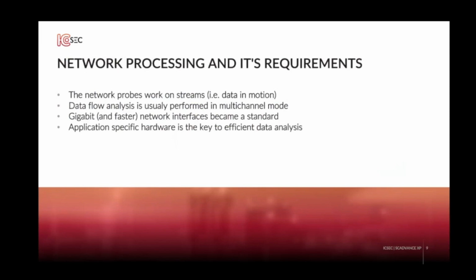The second question is about data sources. Of course, in the case of an industrial network probe, we have multiple data sources. Actually, narrowband ones, and also, more frequently, typical network adapters, network interfaces.